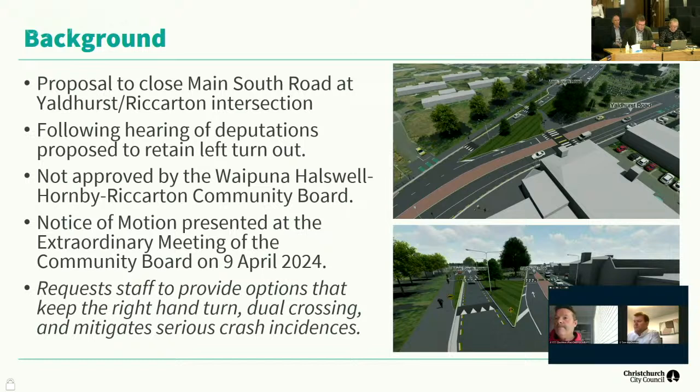So Council took out a proposal to close Main South Road at Yaldhurst Road and Riccarton Road. Following the hearing of deputations at the 15th of February 2024 meeting of the Waipuna Halswell Hornby Riccarton board, where they considered the report on Church Corner and Waimari Road, the board resolved the majority of the recommendations. However, they didn't support the closure of the right turn out of Main South Road or the pedestrian crossing on Riccarton Road. At its meeting on the 14th of March, following receipt of new information, the board again considered whether to revoke the 15th of February decision regarding those recommendations and approve them as originally put forward by council officers. The motion was declared lost and the status quo was upheld.